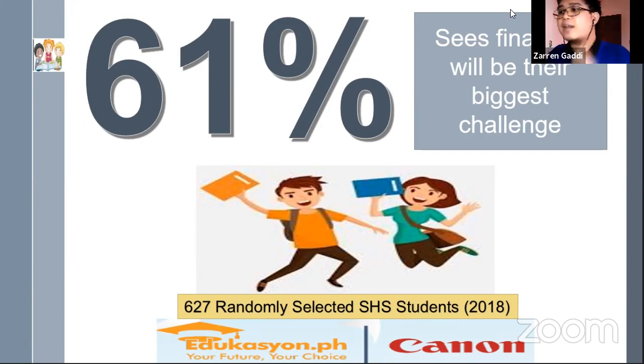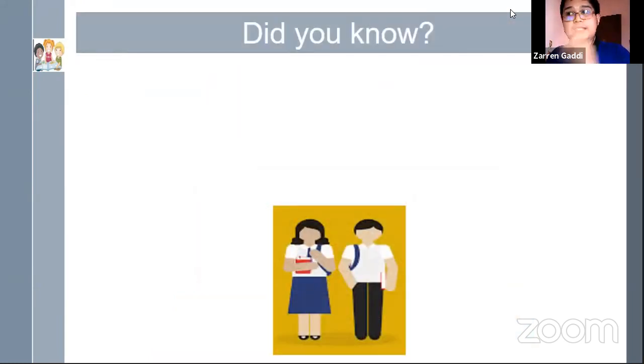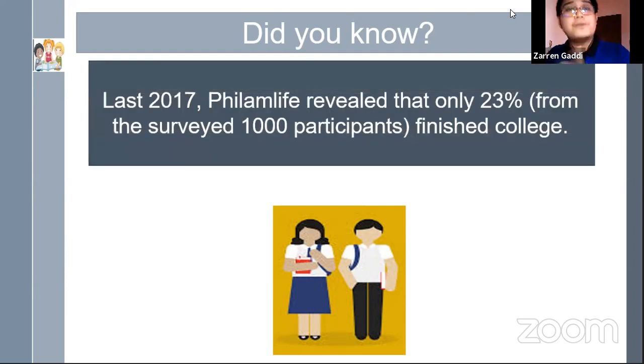So, if they stop going to college, what will happen next? Probably they will really stop. Di sila magtatrabaho, di sila mag-aaral. Or they will create business. Now, what are other results presented to us by statistics that have relevance to these senior high school graduates? Did you know last 2017 Life revealed that only 23% from the surveyed 1,000 participants finished college?